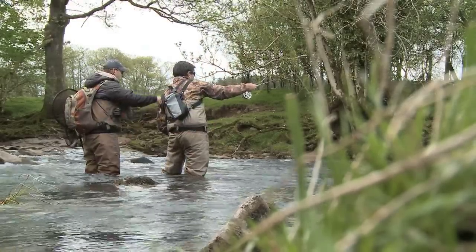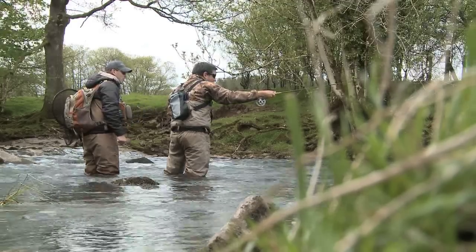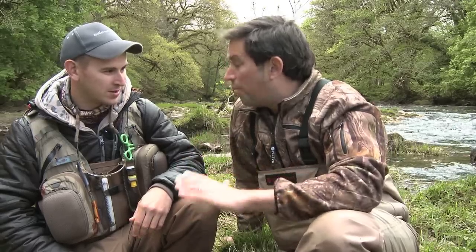And Lewis, to explain to people who perhaps haven't done river fishing before, are these fish wild? Are they brown trout or rainbow trout? They're wild fish. Rainbows, there's only a couple of rivers in the UK that have got a productive spawning population of rainbow trout. So most of our fishing is for brown trout, and this is a brown trout fishery.